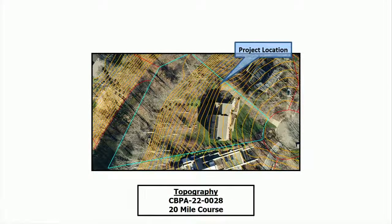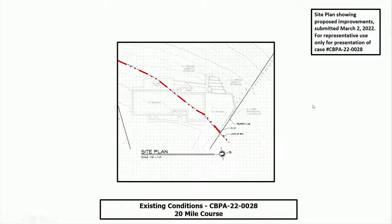Some contours and topography for you. The contours slope back towards the pond that exists behind this property, and the applicant is experiencing erosion based on various different reasons. And the resource protection area as it affects this property as well. The total lot size of this property is 0.99 acres, of which 77% is located within the RPA.